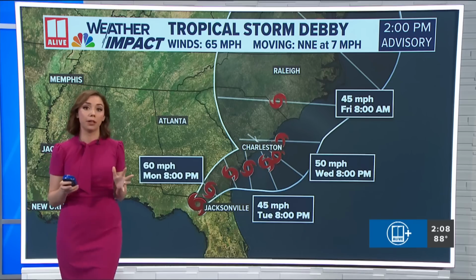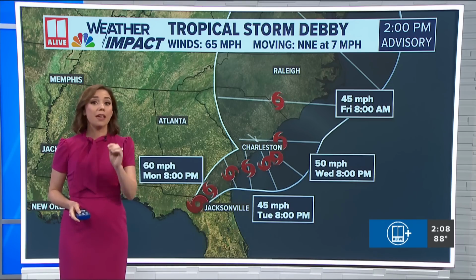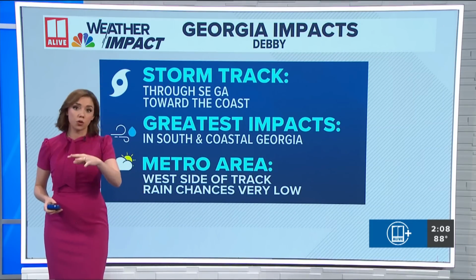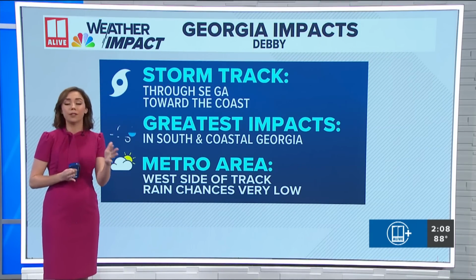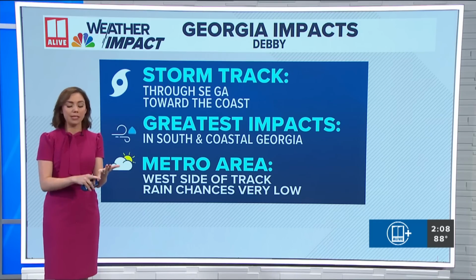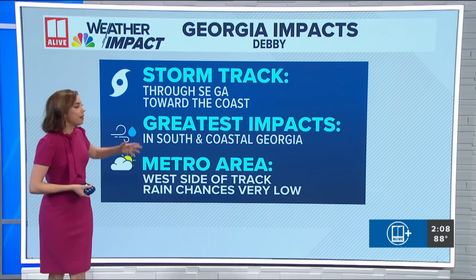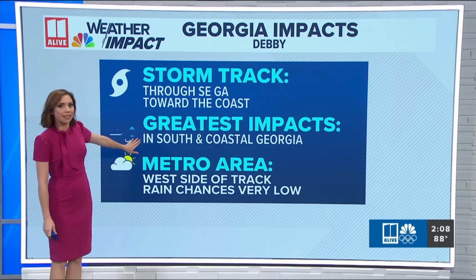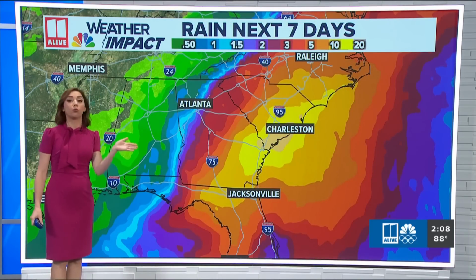But in the meantime, as it's slowing down so slow, we've got a big rainfall threat coming. So let's talk about Georgia impacts, okay? Here in North Georgia, we are not going to see significant impacts. It's a little breezy the next couple of days. Some of us get a couple of showers, most of us do not. But in southern Georgia, that's where they're looking at rainfall totals in some places that could be 10 to 20 inches over the next 3 to 4 days.